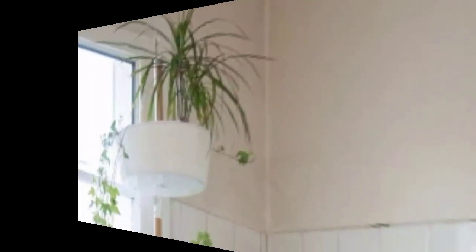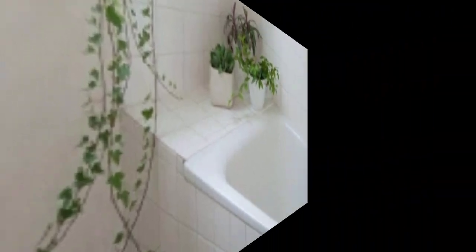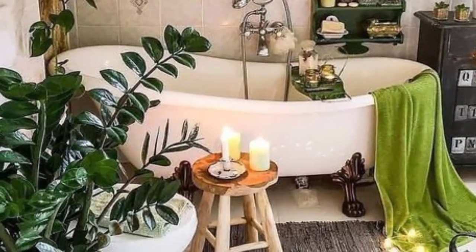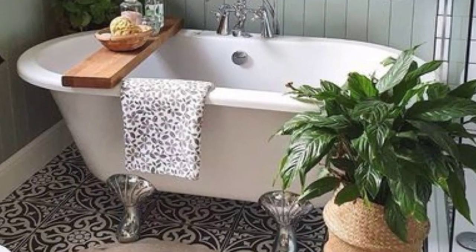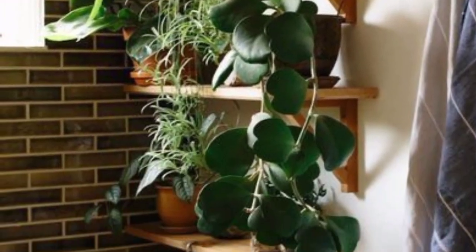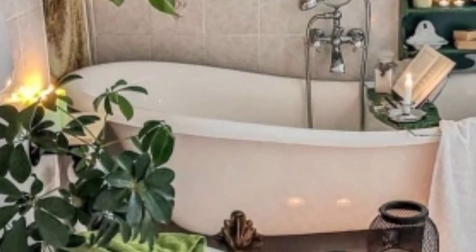Choose plants that thrive in high humidity and low light conditions, as bathrooms typically have limited natural light and high humidity levels. Some suitable options include snake plants, pothos, ferns, spider plants and orchids. If space is limited, consider installing wall-mounted planters or shelves to display your plants vertically. This can add visual interest to walls while also keeping your plants out of the way.